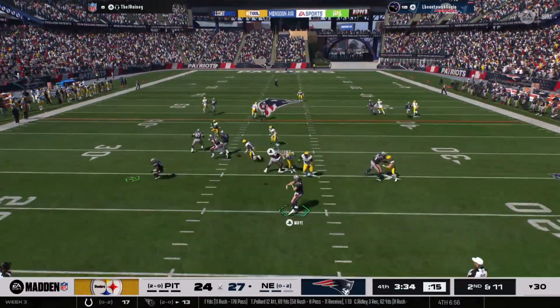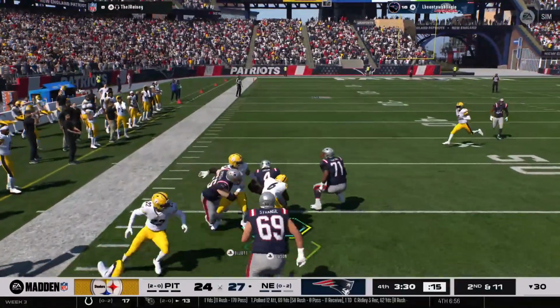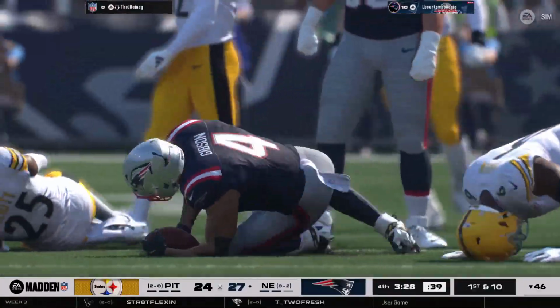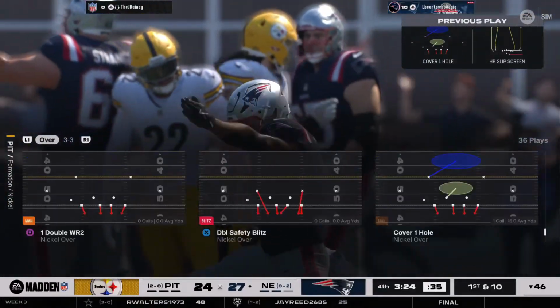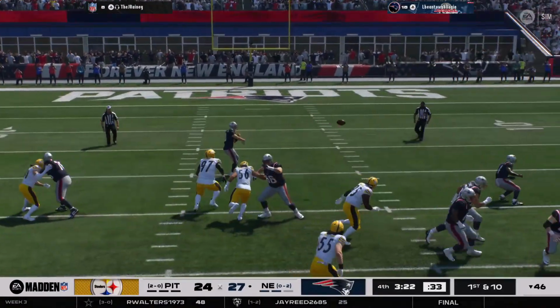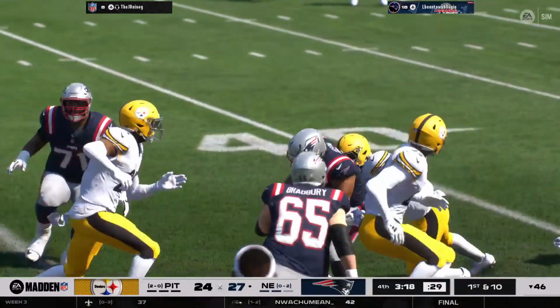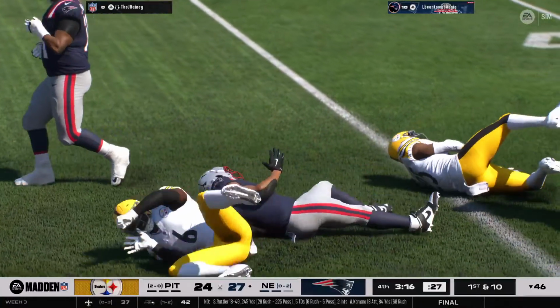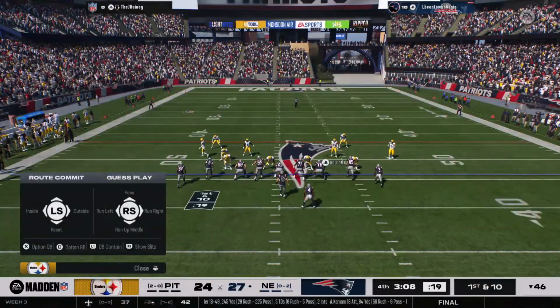Throwing now is May. He'll set up the screen for Gibson, and he's going to be brought down up past the 45. They had the right play call. The screen goes for 15 and a first down. A lot could go wrong anytime you decide to put the ball in the air here late in the fourth quarter as you're trying to run out the clock and protect this lead.